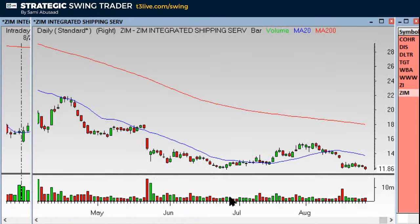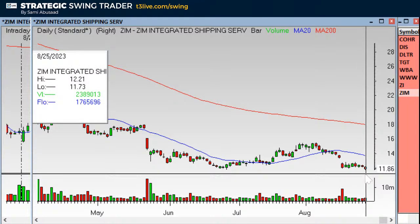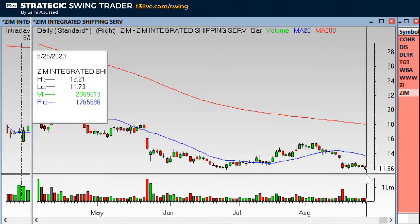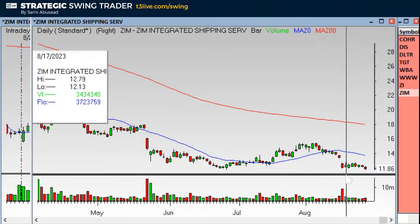The ZIM, weakest stock out there, broke down already on Friday, but I don't think it's too late. It's under 1173. The stop would have to be the highest point in this space, which is 1279. So it's $1.10 in terms of the stop.